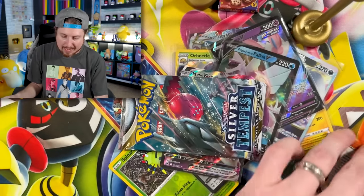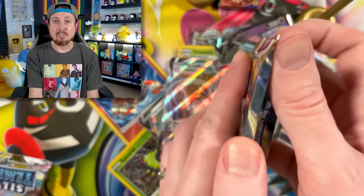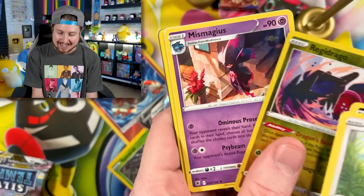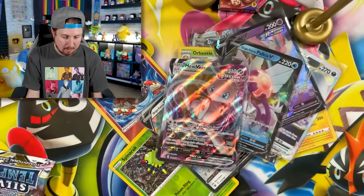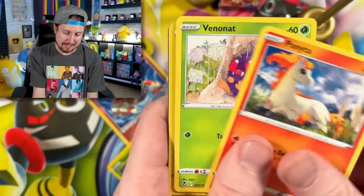All right, the next two packs are Silver Tempest and Astral Radiance. I feel like I've lost my mind, Breaking Family. I feel like I've lost it here. Going into a Ghost. We got a Ghost Superstar. I'll put that right back there. Just like an alternate art Lugia. Just at this point, just one.